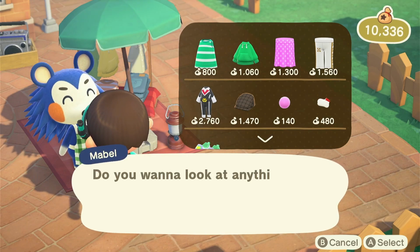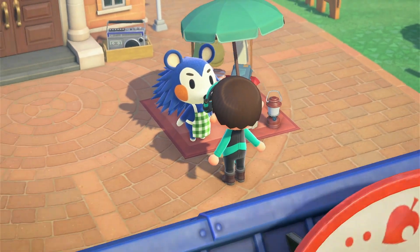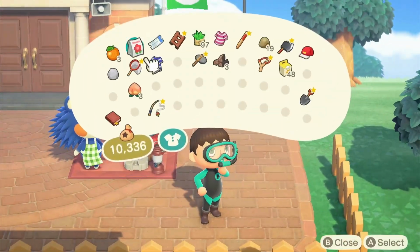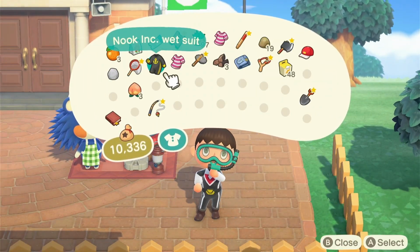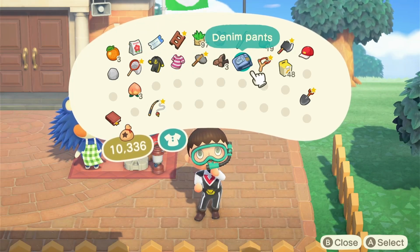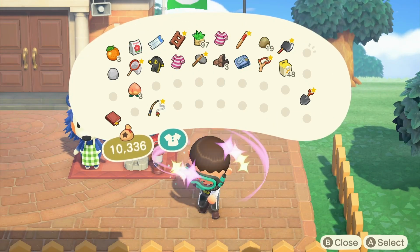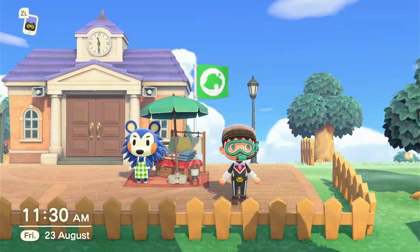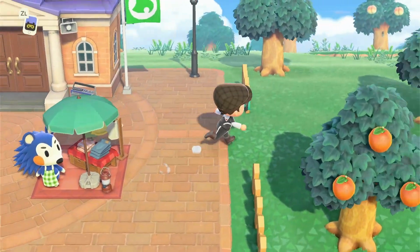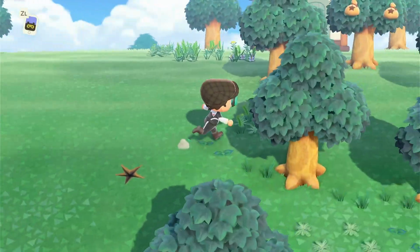Okay. Boom. We've also got the paperboy cap. Oh, okay. Weird superhero Peaky Blinders mix.